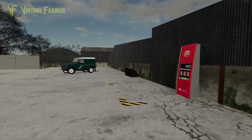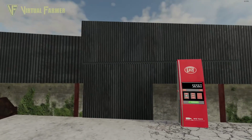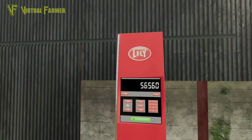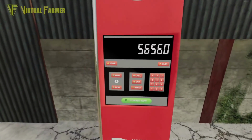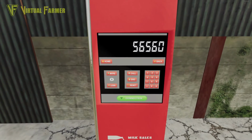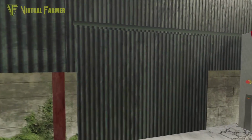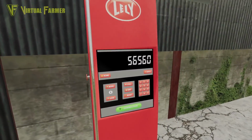But what we're going to be talking about today, and what I'm going to cover on this vlog, is the milk. So we've got this here. This is an indicator of how much milk we have in storage. As you see, we've got 56,000 litres. The cows are doing very, very well in the milking parlour at the other side of this door.